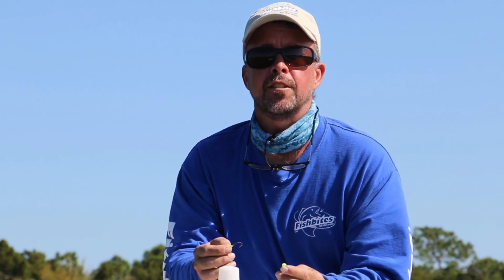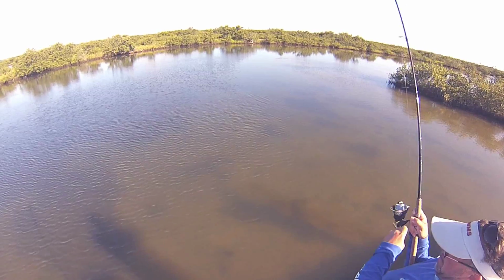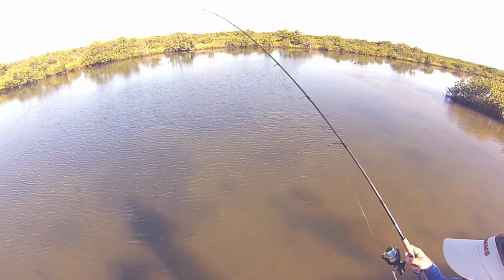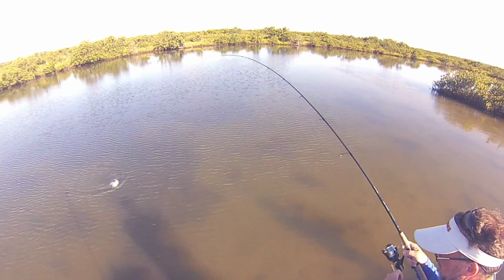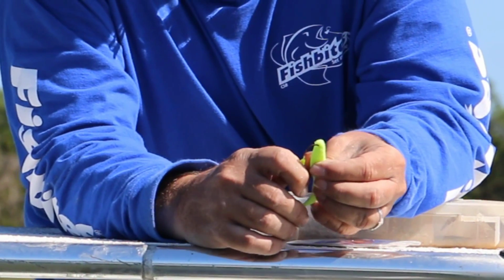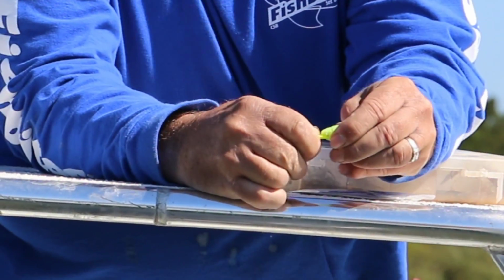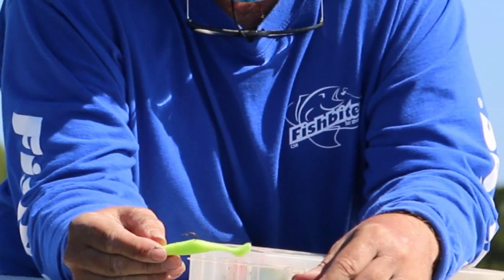Now, the way I rig these baits, the paddle tails, depending on the depth that you're fishing, we fish shallow depths here in the back country of the lagoon. So I use just a 1/8 ounce jig head. It's about a 1/0 hook. And of course you just pierce it through. I come out the belly end, it seems to swim a little better that way. You just go right on through and make sure you get it good and straight. Feed it onto the keeper there, and that bait will swim through the water just like that.